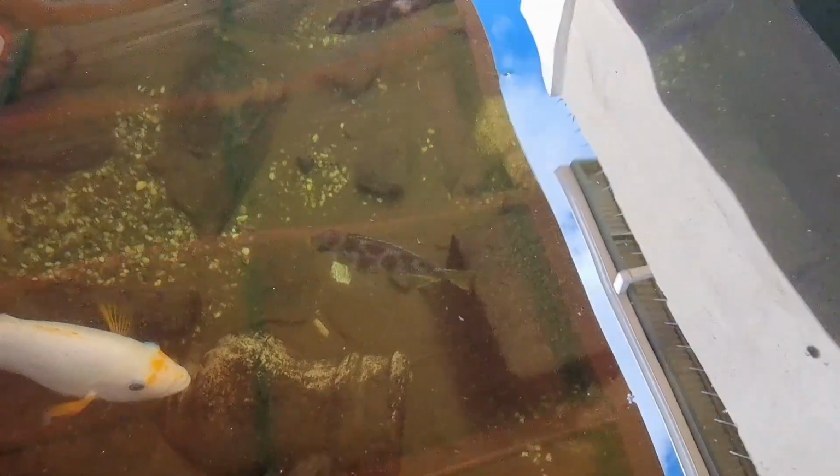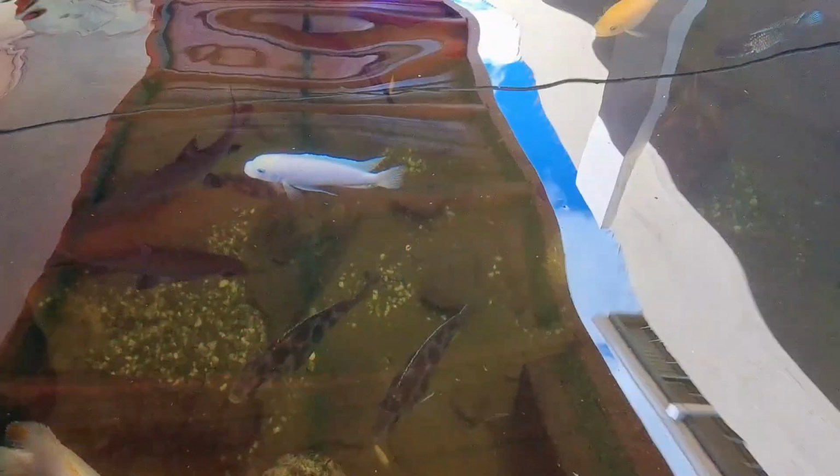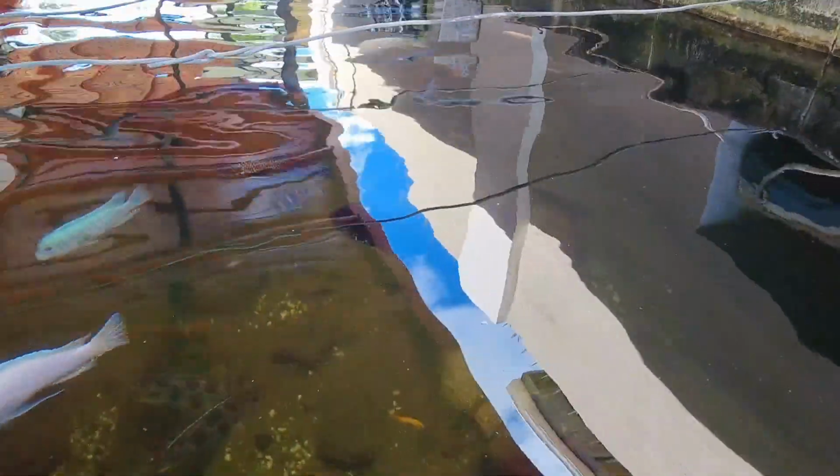here comes the male. I don't know if you could see, there's a lot of reflection. So yeah, the female is no longer protecting there, it would seem. So I guess they called off that mission for now. They're probably trying to find a different area.